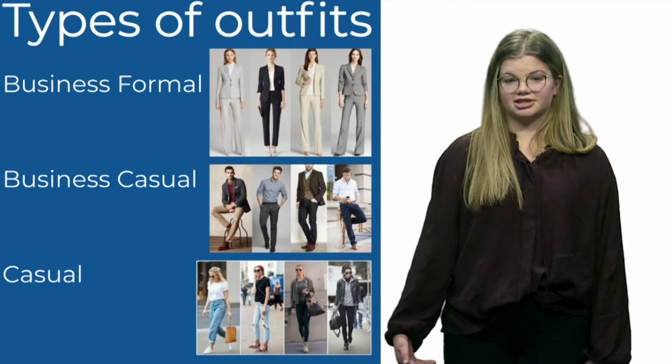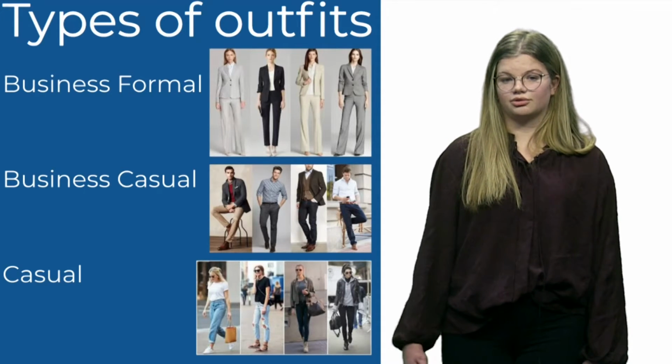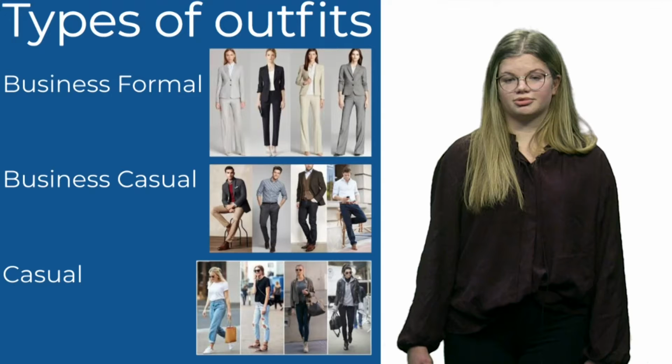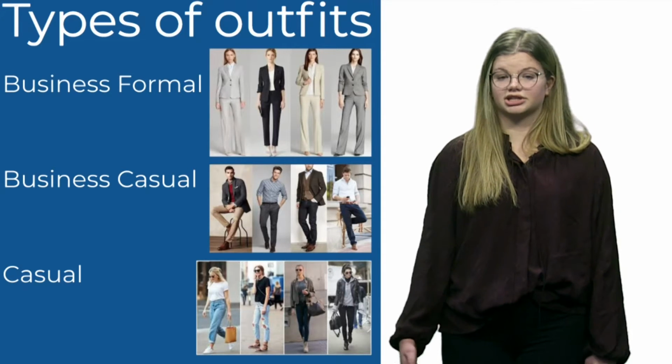Business formal is your top-of-the-line outfit. It's probably an extremely nice suit, and maybe even a tuxedo or cocktail dress for women. But if not, it should at least look expensive. This type of attire is appropriate for meetings with executives, top-scale business events, and conversations with really important people.